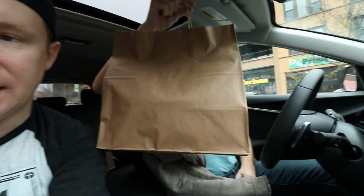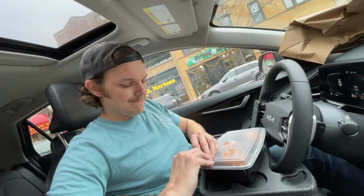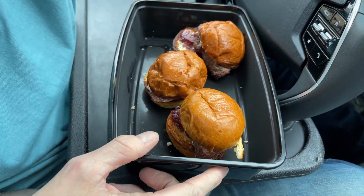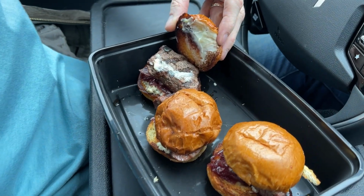Guys, a bag of Filet Sliders in there, acquired from Crosby Kitchen. Jump cut. All right, let's take it in for a second angle. All right, let's see what we got here. Here's the sliders. So, sliders, little pieces of filet steak. So it's not even burger meat.